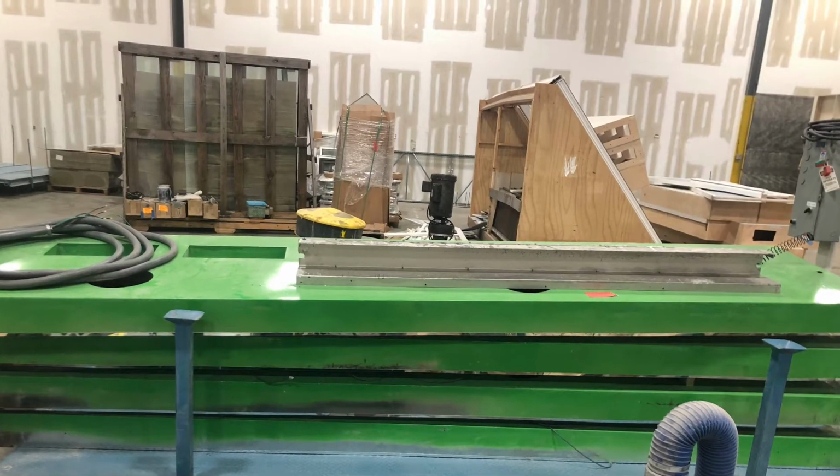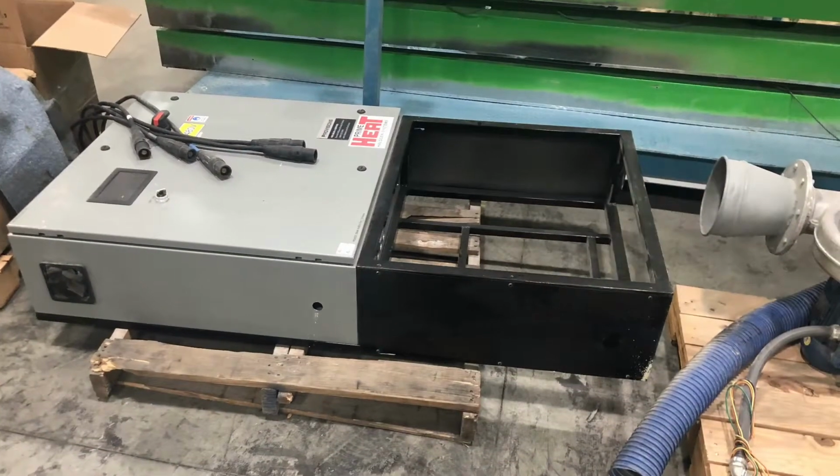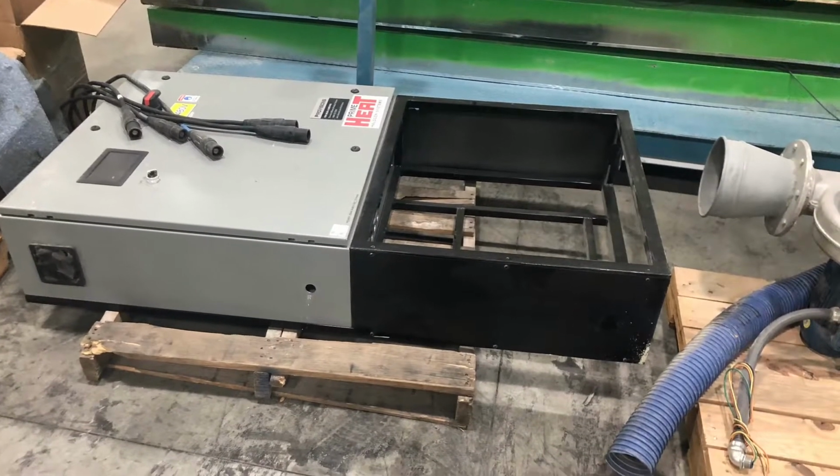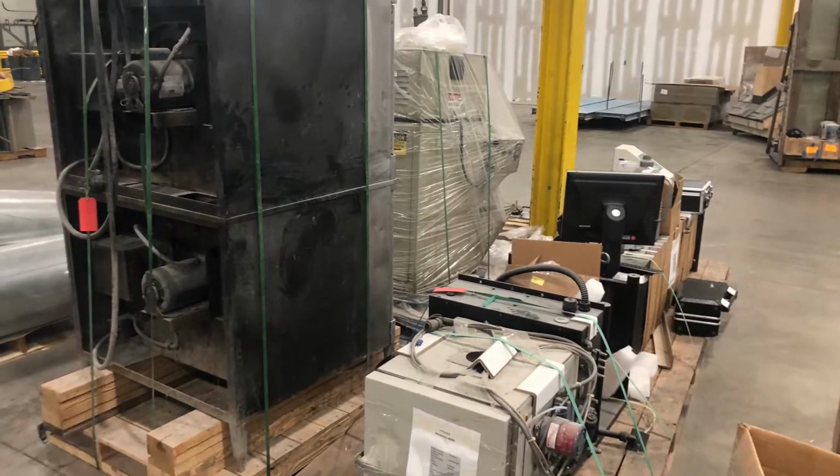Here's showing some more stuff, mostly metal. We recycled all the metal. There was some construction material from some displays that we got rid of, and there's probably gonna be some pallets when I get back next week to finish up this job.